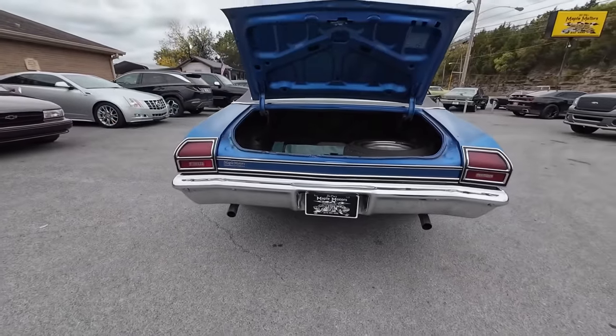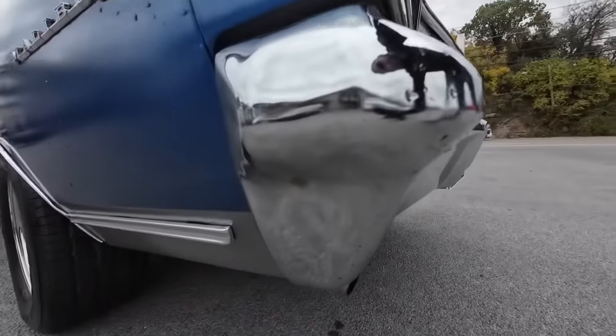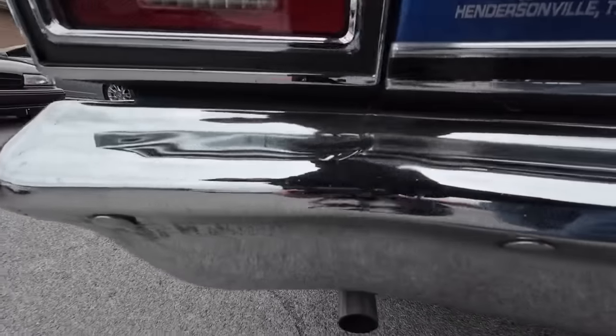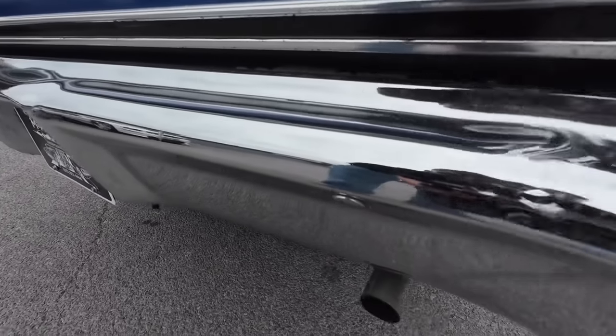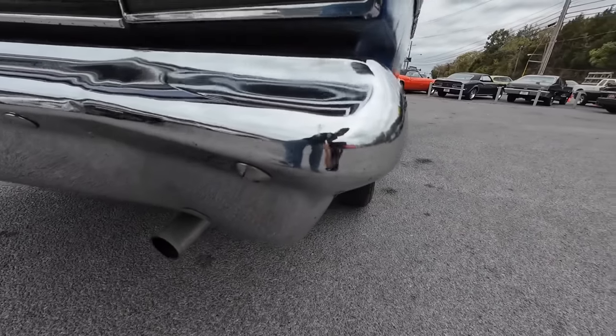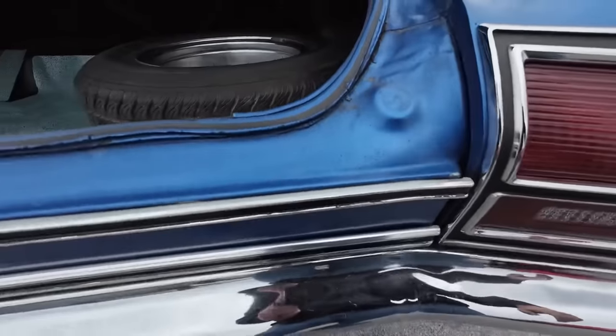Walking up to the back here. Sorry about that loud truck in the background. I didn't know he was going to be in the parking lot. Hopefully it's not too much in the video. Chip there.